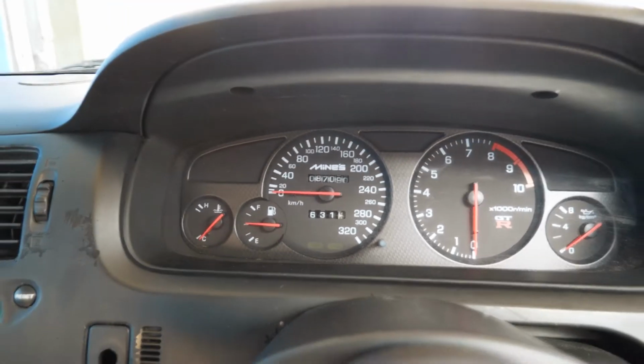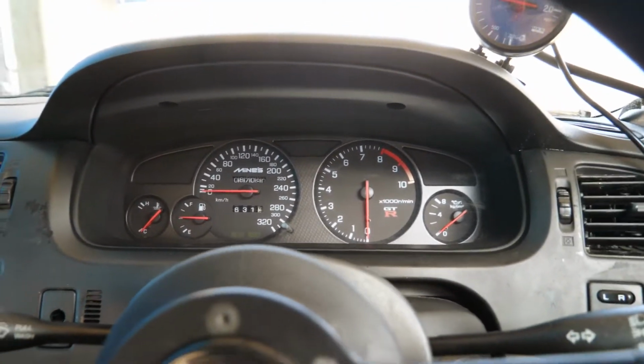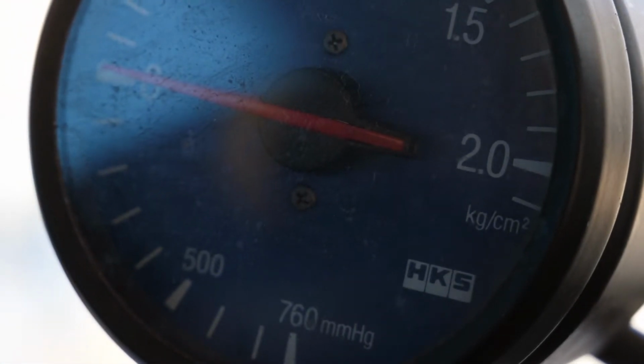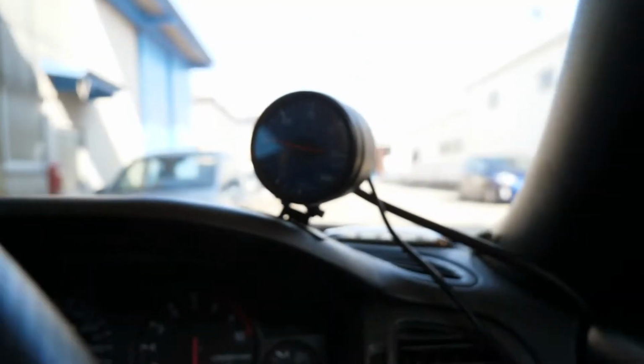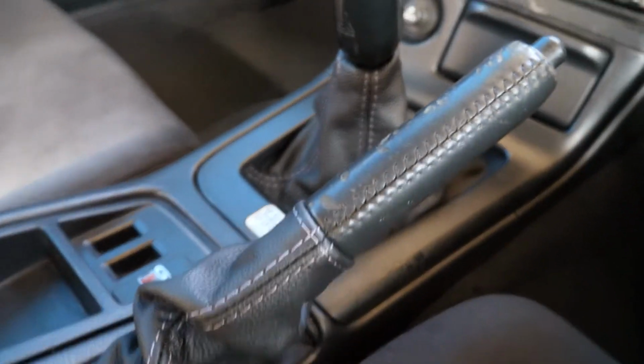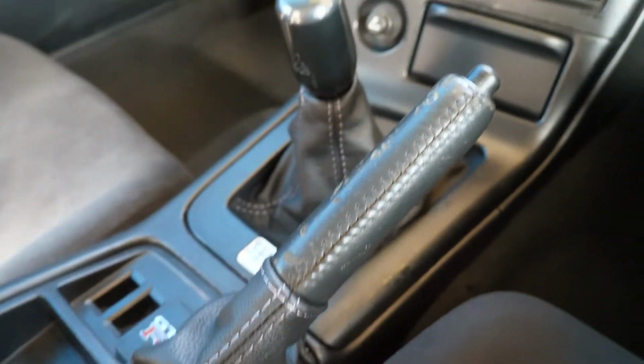87,000 on the clock. I'm not sure when this was changed out, so you can check with our sales, see if they got any of the info on that. ETC reader if you happen to be in Japan and use the electronic tolls, and an HKS. And it's just way too glaring there. There it is. Boost gauge. And over here we do have the new handbrake boot and shift boot, as well as the Lonza, if I can get this to focus properly.